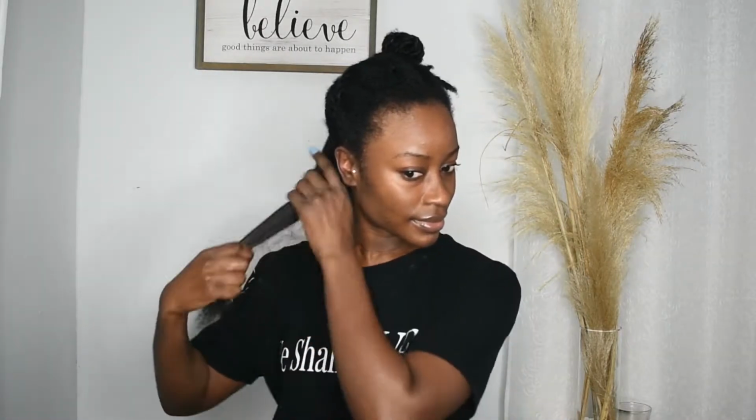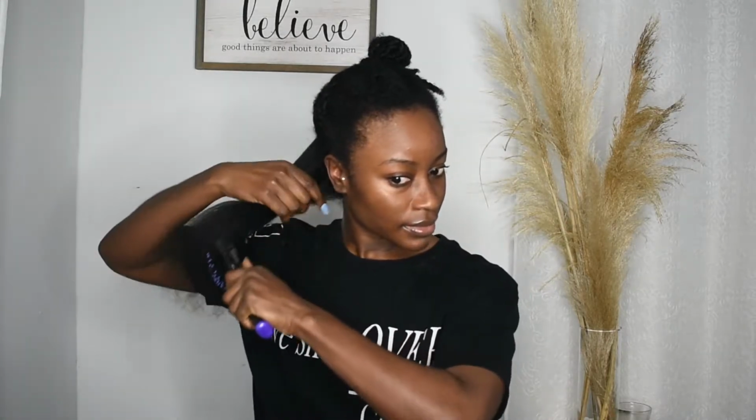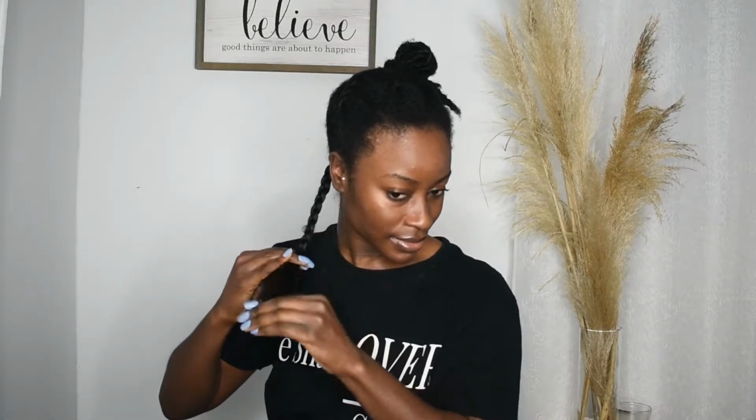Now it's time to style, and I'm using the curl cream that works to reduce frizz while providing all-day hold. I'm styling my hair in what I like to call plaits, and I'm securing the end with a hanging bantu knot. I'm going to repeat this process for each section and go to sleep and let it set overnight.